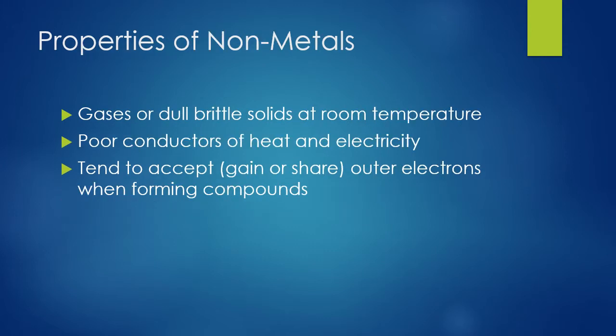For properties of nonmetals, they're gases or brittle solids at room temperature. They usually have lower melting points and boiling points, causing them to be gases or liquids. They are poor conductors of heat and electricity. And instead of donating electrons like metals do, they actually accept electrons when forming ionic compounds.